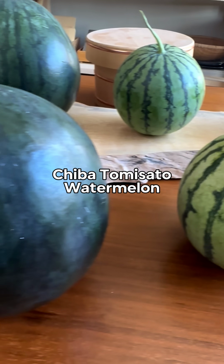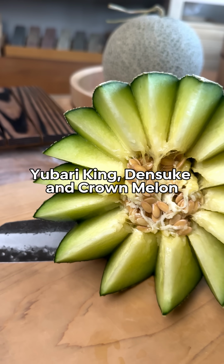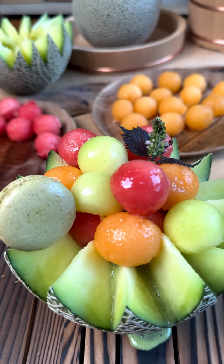Kumamoto Kodama, Chiba Tomisato, and Densuke watermelons all have their own unique taste, and it's hard to say which is my favorite. One of the most expensive desserts I ever made included every melon I grew, from Densuke watermelons to crown melons, and the Yubari King. They're served into edible bites over a crown melon ice cream I made.